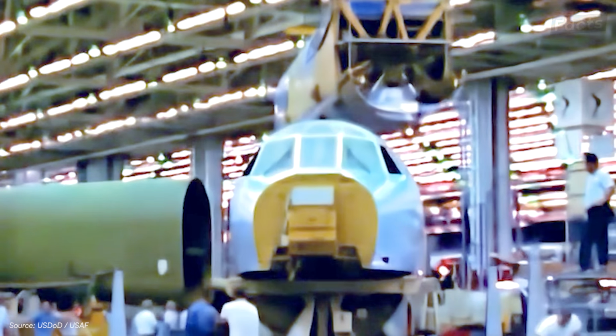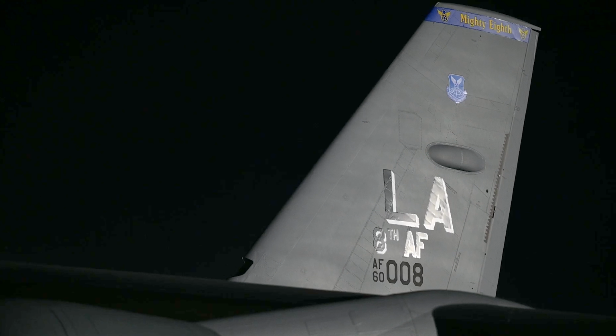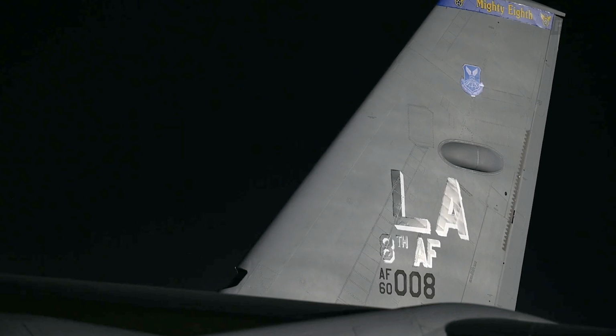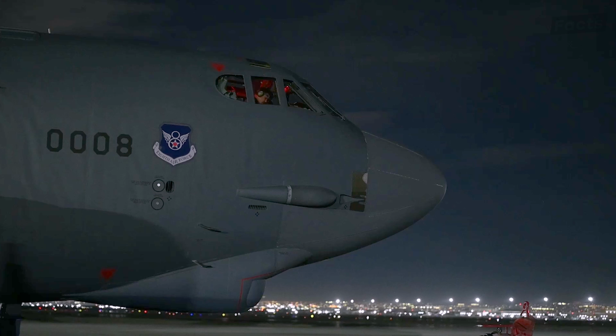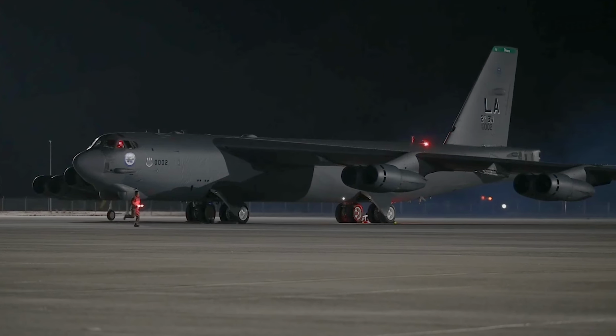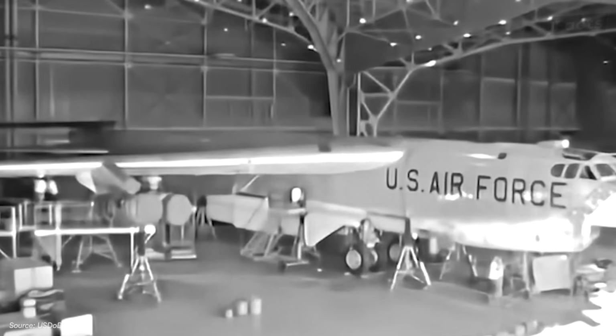October 1962 is the month the last B-52 ever built rolled out of the factory in Wichita, Kansas. But the numbers on this tail are not the remarkable thing. The remarkable thing is what happened to every bomber that was ever built to replace it, all of them younger than this fin. The first replacement arrived while the B-52 was still in production.